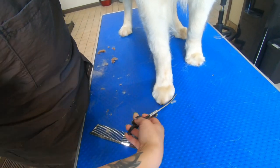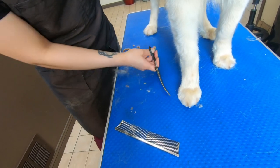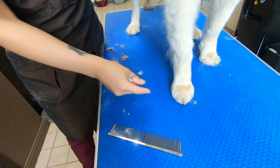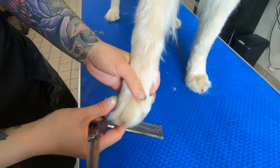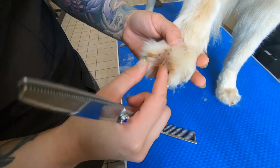Just to get the extra stuff. See, so now we've got this nice shape. And all we have to do now is get rid of these things on top. Usually what I'll do is I'll check for any tangles or knots in there. She's got some stuff in here, so that's gonna have to come out.